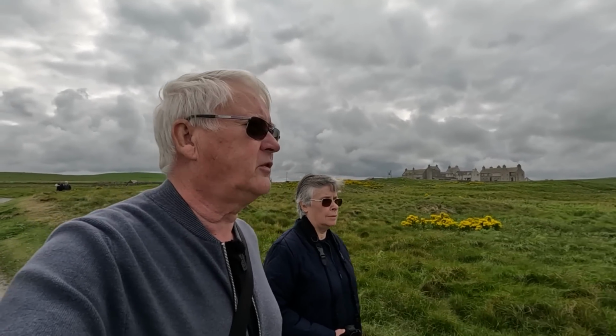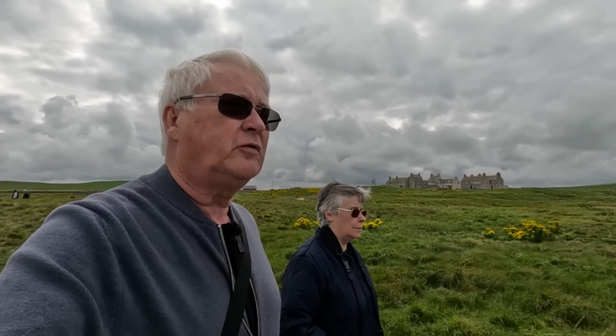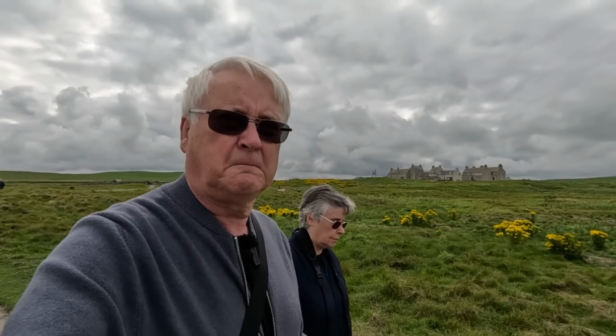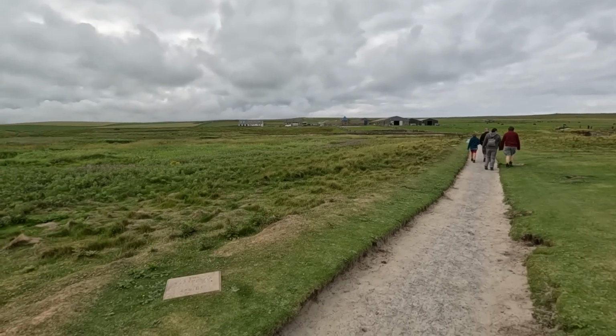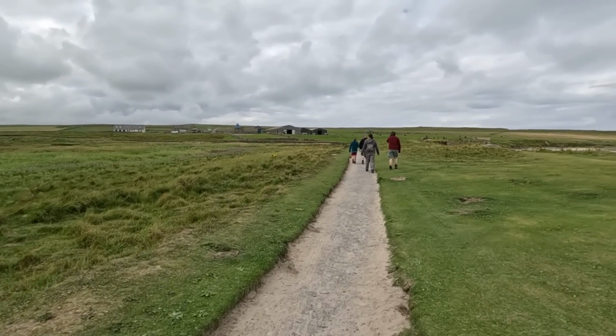No. Because it's obviously an area you could sustain people. So was there a war or was there an invasion? That was 4,500 years ago. So they lived here 500 years. 500 years, that's right. But why did they go?